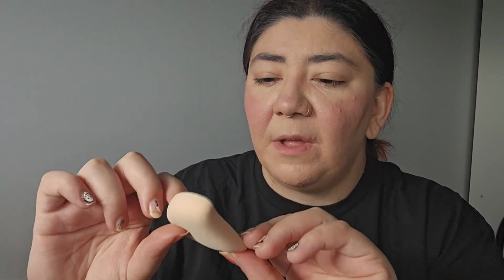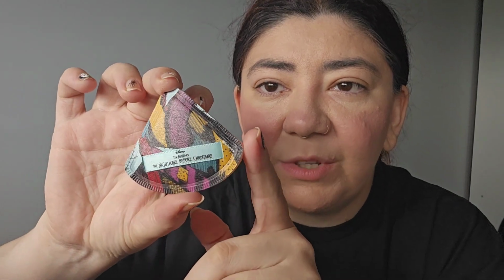And this is actually the Sponge and Puff Trio. So it comes with two sponges, one that's got Sally's design on it, which is super cute. I love her dress kind of theme, and then we've just got a plain black one for Jack, which is really cute. And then you get the powder puff as well, which is really nice, but again, I'm not going to use this today because of issues. So I'm going to go in with the Jack one, and I'm just going to use this to lock everything in because I can already tell my face is starting to melt off.